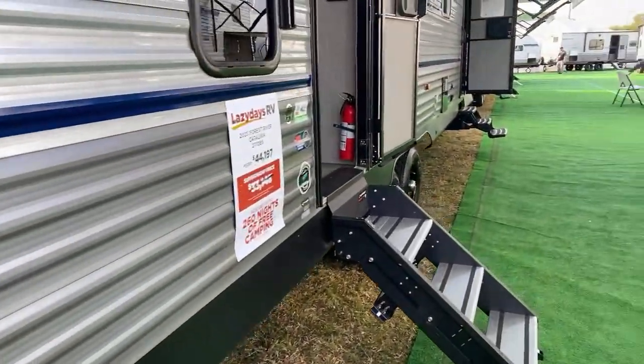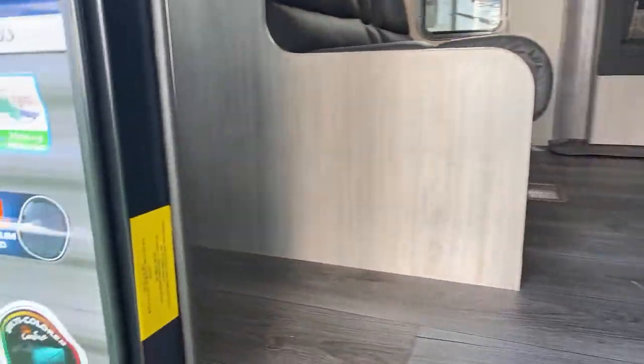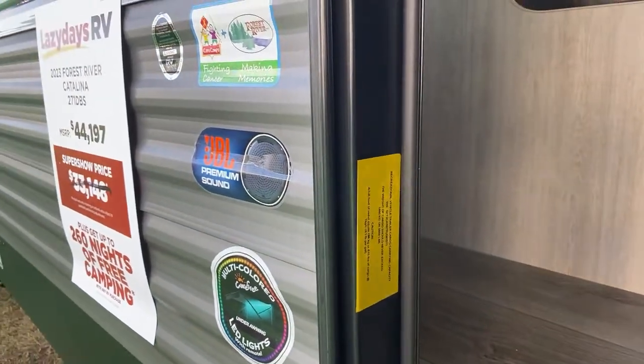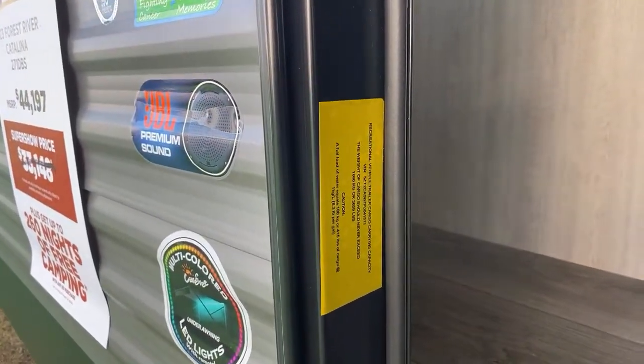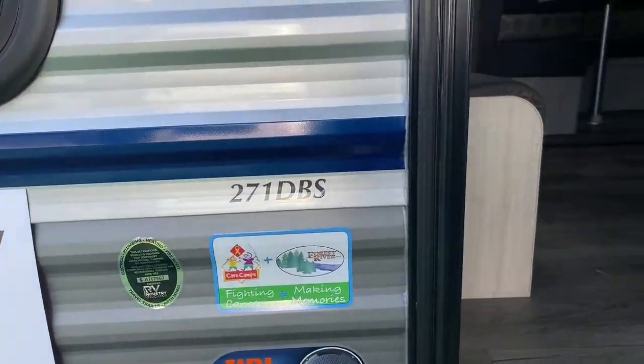Nice. And did you look on the weight? Is that where you went to see how heavy this thing is? The white sticker's not there. But this one is. What does this say? Recreational vehicle. Yeah, the white sticker's not there, guys. We're sorry. If somebody wants to look that up online for us and let everybody know, it's the 271 DBS.